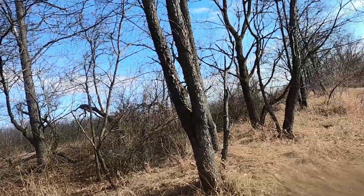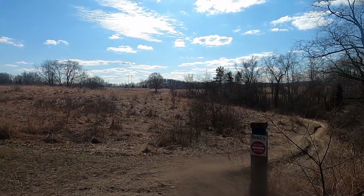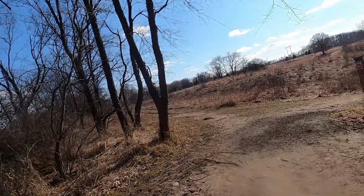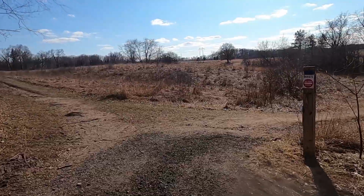And then back in this field here, we'll run it back in the parking lot over there. Almost done. All right, here we go. Whew. All right, time to take the blue back in. Have a nice, easy, cool down trot back to the car.